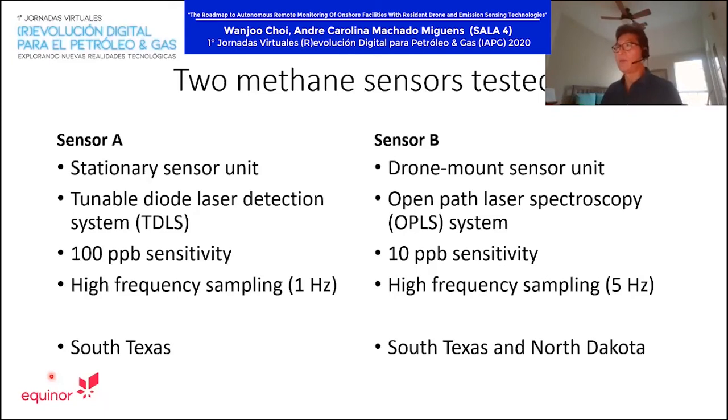Both sensors have similar technologies, basically laser-based technology, laser spectroscopy. This one is tunable diode laser spectroscopy. The other one is open path laser spectroscopy. But the sensitivity is slightly different. Sensor B has a little higher sensitivity, and the reporting frequency is a little higher on sensor B. It's interesting because it is smaller, but it has high frequency and high accuracy. Sensor A has been implemented in our well pad in South Texas, and sensor B has been implemented in our South Texas well pad and also North Texas well pads.